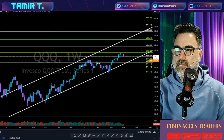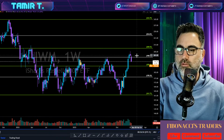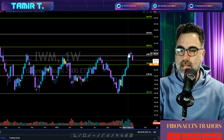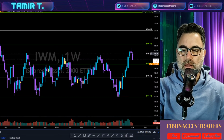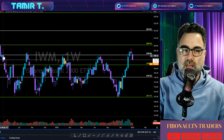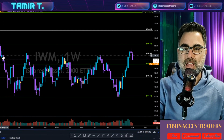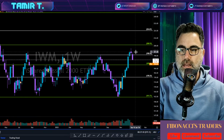Always prepare for both sides. IWM back below the 200. This is why we always say one candle does not change the overall sentiment. The overall sentiment is the 200 area. Very tough resistance on the IWM, almost more than 1.5 years, since April of 2022. One year and 8 months of resistance.